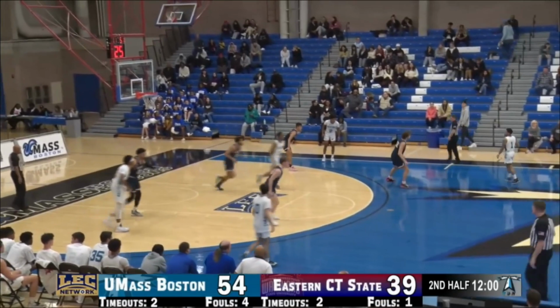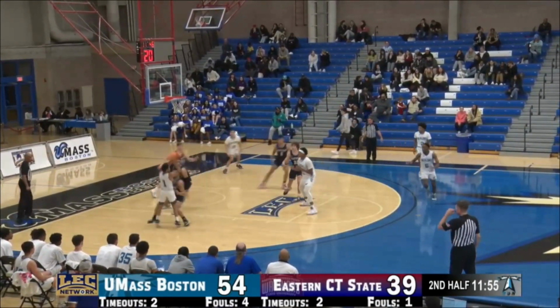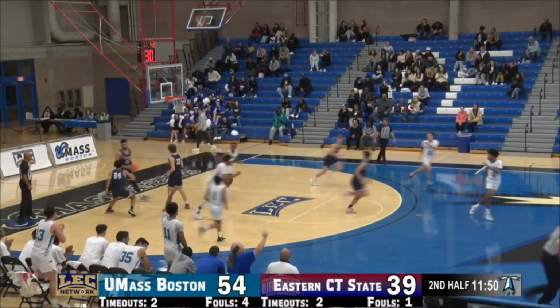Beacons by 15 and they have the basketball. Zayas drives off to Lorquette inside the low post. Lorquette puts it up, rolls around the rim, goes in for 2.